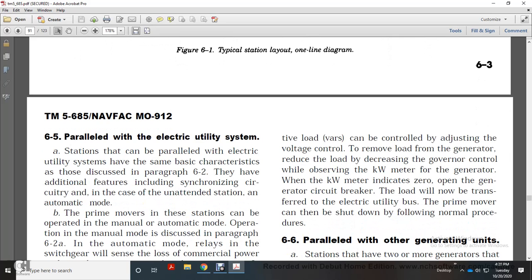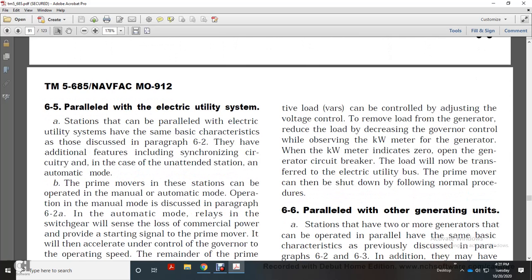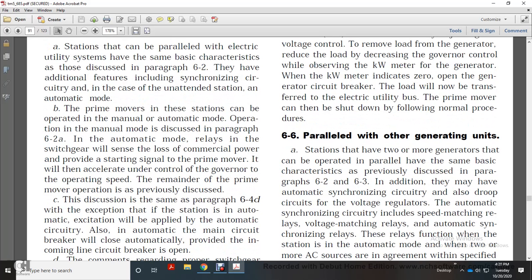6.5, Paralleling with electrical utility systems. Stations can be paralleled with electrical utility systems. They have the same basic characteristics discussed in 6.2, but they have additional features, including synchronizing circuitry and, in the case of unattended operation, automatic mode. The primary mover of the station can be operated in manual or automatic mode. Operation in manual mode is discussed in paragraph 6.2a. In automatic mode, a relay in the switchgear senses the loss of the control commercial power.